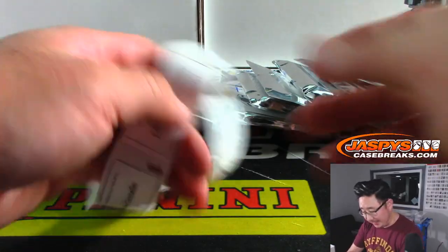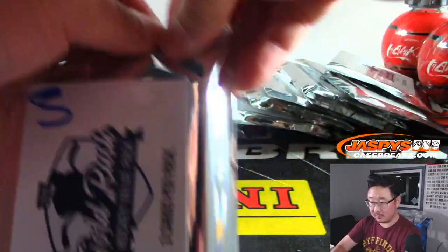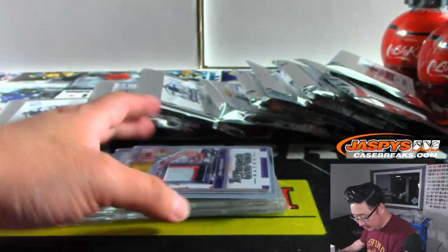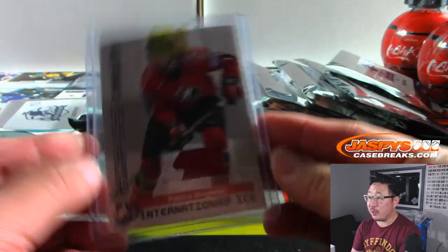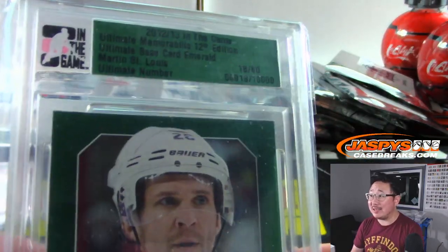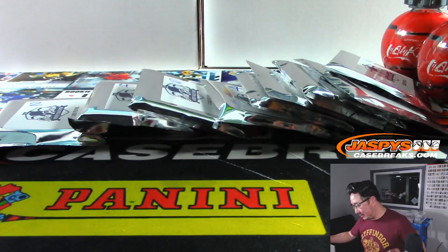All right, next up is Ian. Ian, you have pack 3. Pack 3, we got top prospect Josh Morrissey, and Patrice Bergeron. I'm with you, Cole. I don't know who the good guys are and who the not good guys are. But I'm assuming most of the people that bought in know. Except for Cole. All right, there you go, Ian.